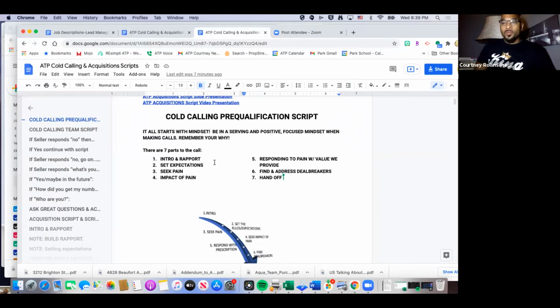And you're finding out what the pain points are, whether that's them having a tenant in the house, they have to move quickly, I need cash fast for my surgery, or the house is crumbling and I keep getting fines from the city, whatever it is, we're seeking it. And then fourth, what's the impact?